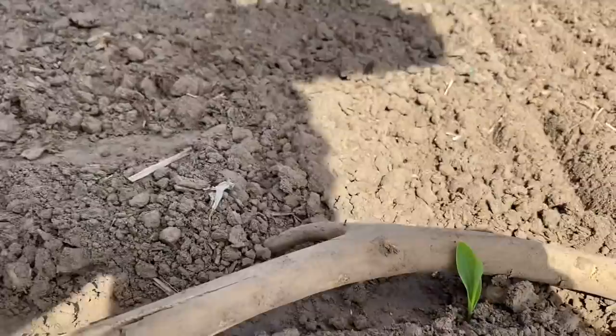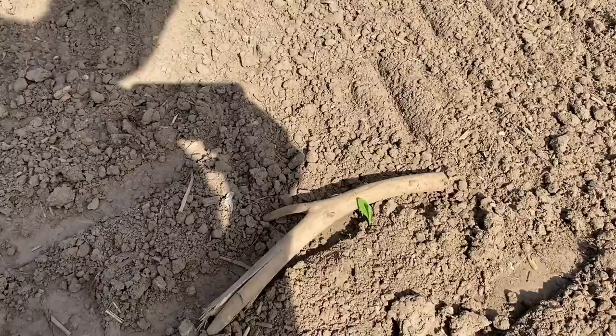This one's only just come up, so I've put a stick there next to it. So it's literally this height of the stick. So we'll see what it is tomorrow, how much bigger it is. The sweet corn really should grow a lot faster than the sunflowers. So it'll be interesting to see against that stick that's just level with the top of what it'll be tomorrow.